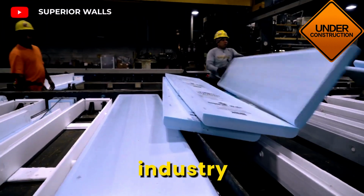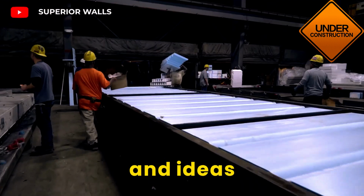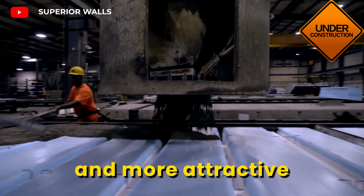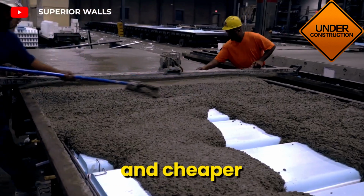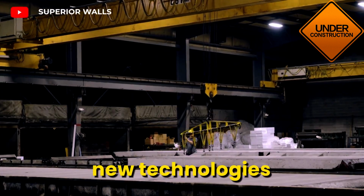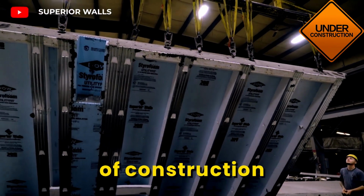The construction industry is really stepping up its game with some amazing new techniques and ideas. With the latest tech, we're able to build stronger and more attractive structures, and we're getting the job done faster and cheaper. In this video, we're going to look at these cool new technologies and methods that are shaking things up in the world of construction.